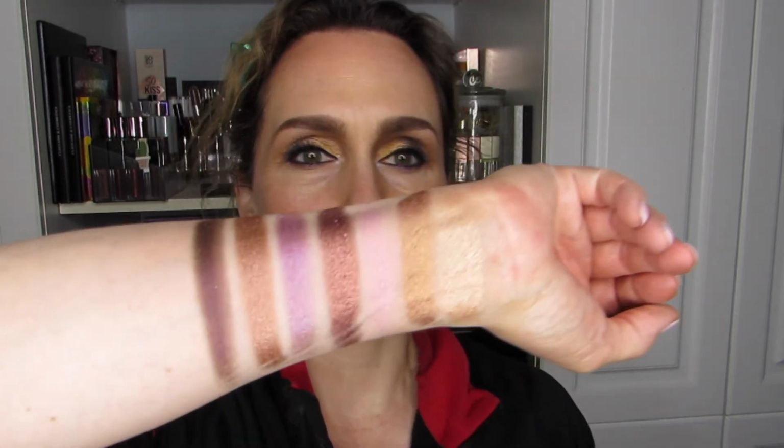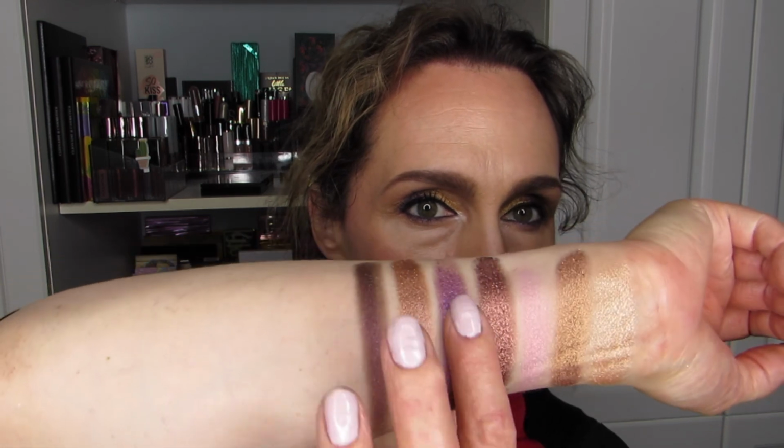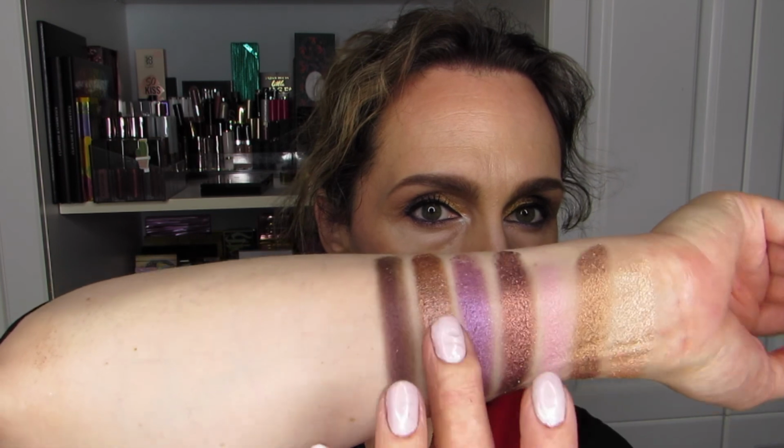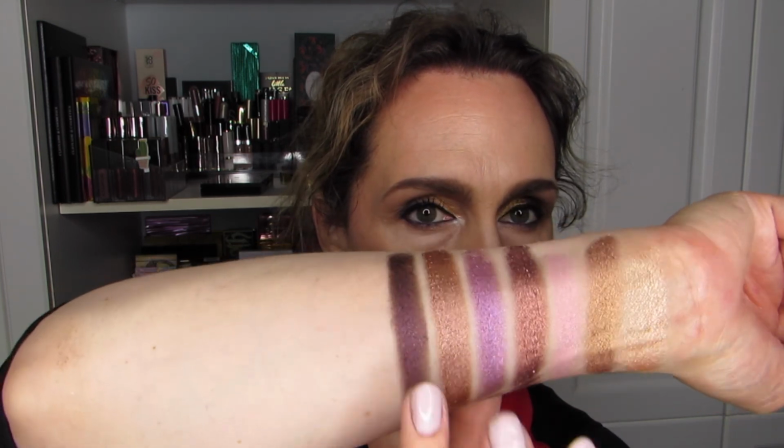Okay, Celestial. Dazzling is definitely dazzling. It's just not, doesn't fit with my idea of the Norvina palette. So here we go for the second go. Oh, love Celestial. And that was Dazzling, and this is Drama.